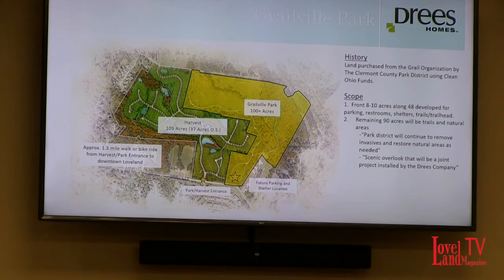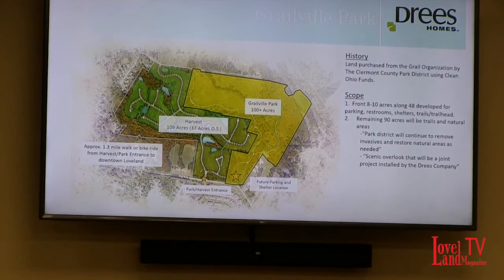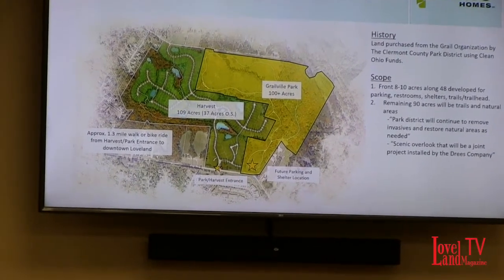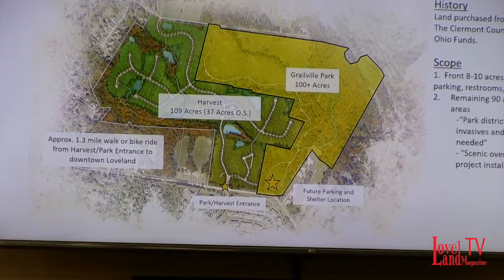So, the park was about 100 acres that was purchased using Clean Ohio funds. The front, or the south portion of it, right along 48, the front 8 or 10 acres, they have planned for some restrooms, shelters, and trailheads. The rest of it is primarily going to natural areas that they plan on removing invasive species from, restoring it to a more natural habitat. One of the things we're working jointly with them on is to install an overlook that sits at one of the higher points of the park, right on that corner, right above the Harvest, 109 acres. That's where we plan on having an overlook.